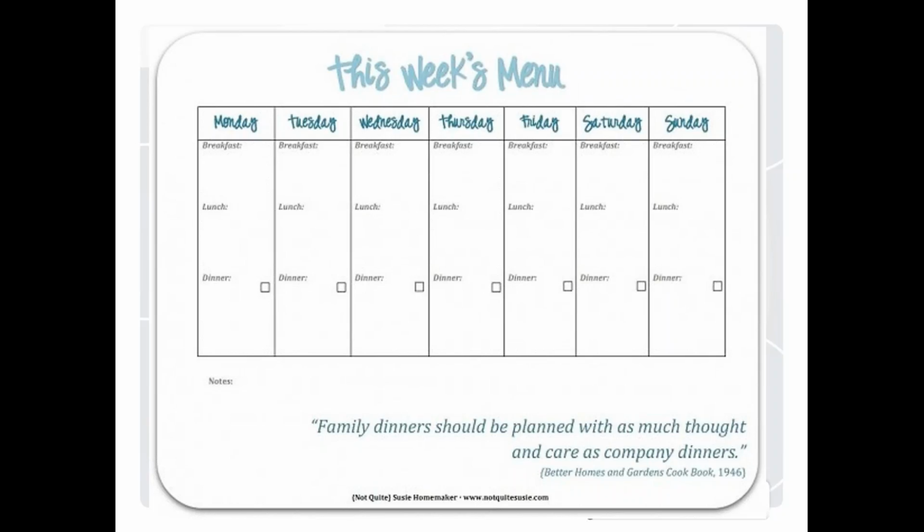And I like this quote from back in 1946, Better Homes and Gardens: "Family dinners should be planned with as much thought and care as company dinners." That can be easier said than done, but also whenever possible, if you have children at home, get them involved at an early age, even doing the simplest of tasks, whether it's setting out the silverware or giving them a little plastic knife and letting them cut soft things, avocado, for example.